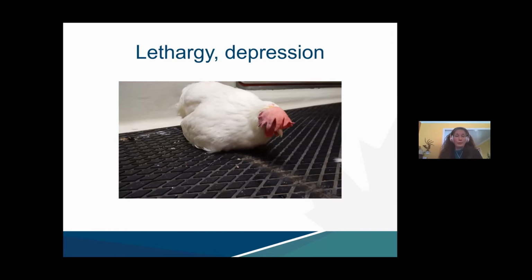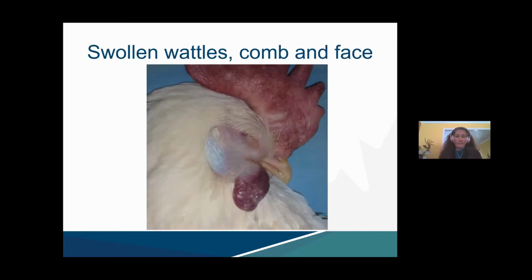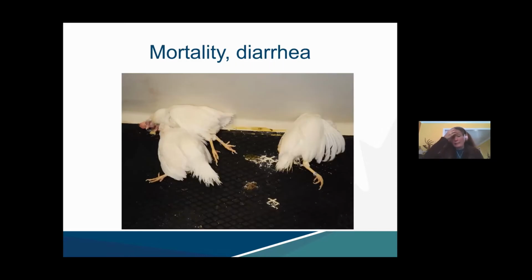I have a few pictures of this one showing birds that are depressed, lethargic. There's the facial swelling we mentioned, swollen wattles, comb, face. Again, the mortality might be the first sign we see, the sudden increase in mortality. And here we have diarrhea with it.